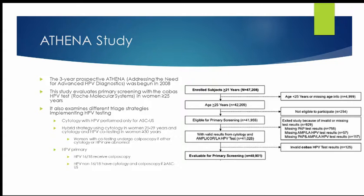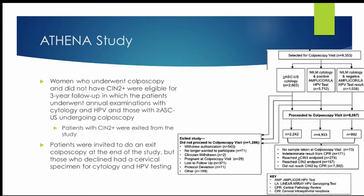And the women would undergo a colposcopy at the beginning of the study if there were any abnormalities, and they were invited to do an exit colposcopy as well. Those with HPV 16, 18, if they used the strategy of HPV primary screening, received colposcopy, and those that had non-16, 18 went to cytology, and if there was an ASCUS diagnosis on cytology, then they would go to colposcopy.